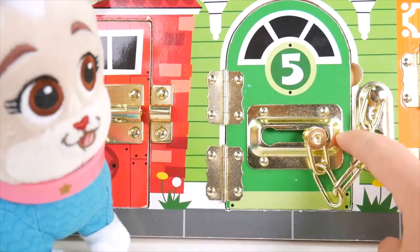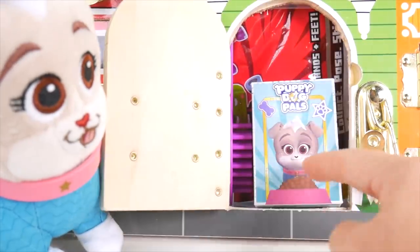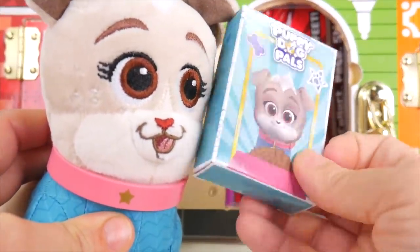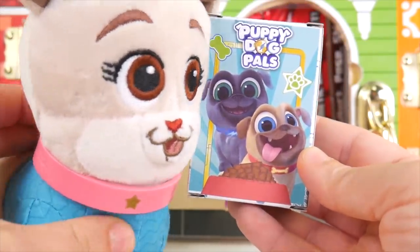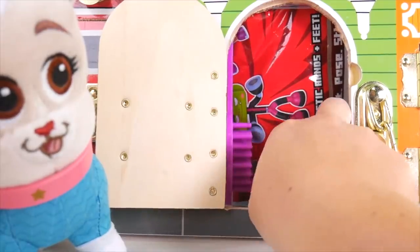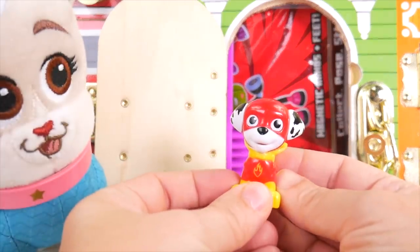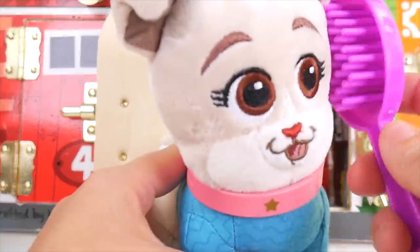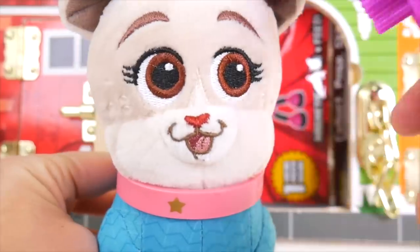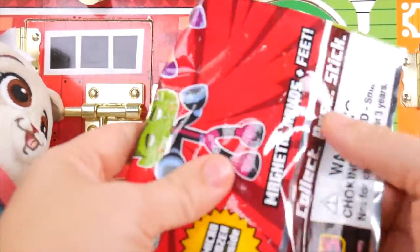I like it. Okay then, on to door number 5. Here it goes. Unlocking in Kia Kibble. Look, Kia, it's got your picture on it. Plus your friends Bingo and Rolly. Yeah, they're my best friends. You know, other than Chloe, of course. Of course. And now we found Marshall. Whoa, thanks for getting me out of there, guys. And look, Kia, a hairbrush. We can brush all your fur, getting you looking nice and pretty for seeing Chloe again. And a super awesome surprise, too.